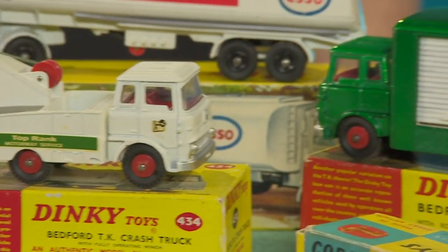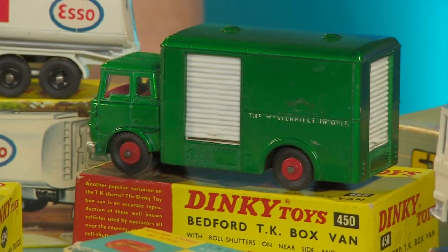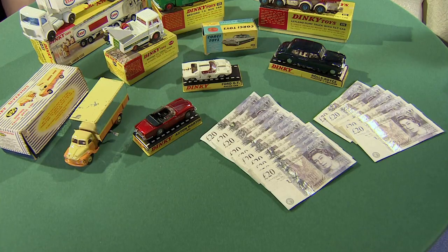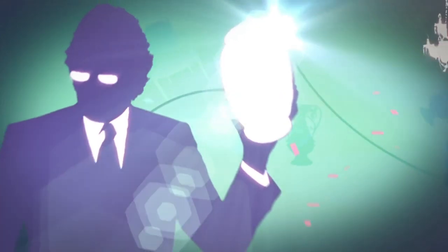Coming up, some dinky toys attract big cash. 280, 300. The Duke thinks they'll drive off with even more. I think it's over £500. I think it could be six. And it would not surprise me if it's more.